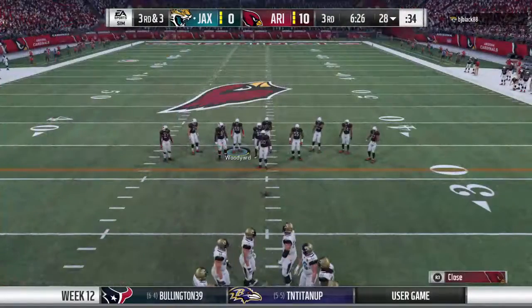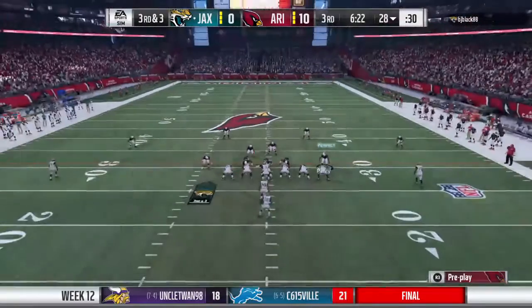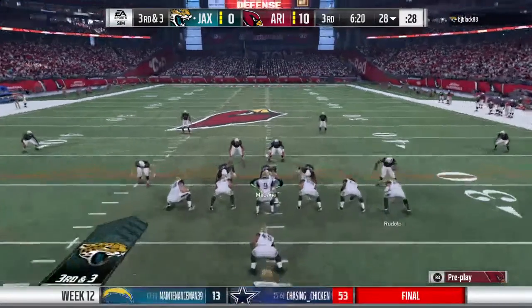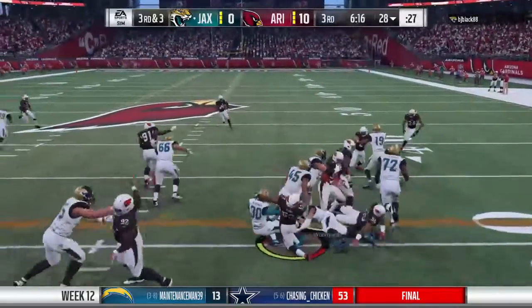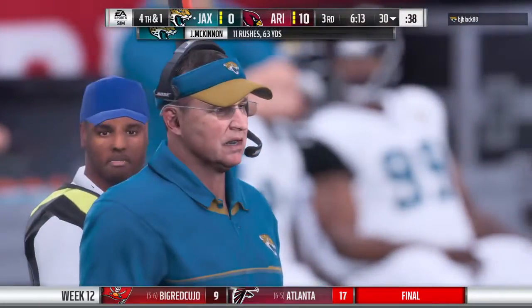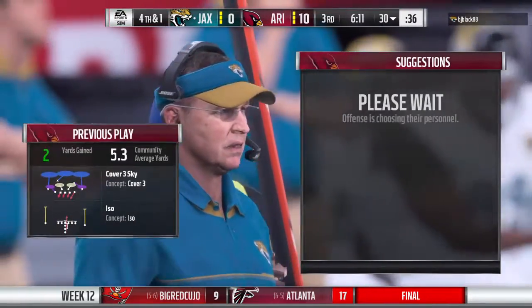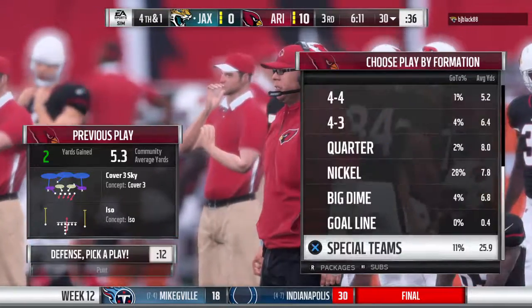The Jaguars on 3rd down. Just 1 for 3 thus far. Here it's 3rd and 3. Gonna give this time to the tailback. Not much room here as he only gets it to about the 30. Just a 2-yard pickup, and that should necessitate a call for the punt team here on 4th down.